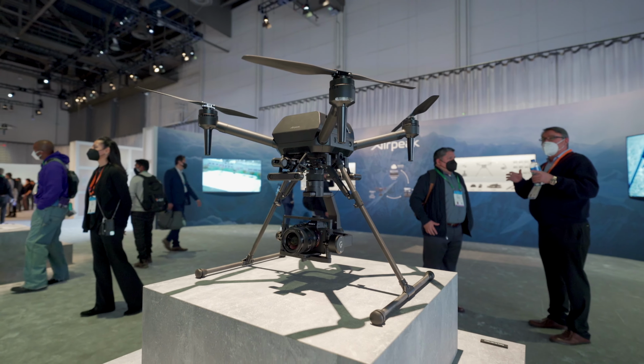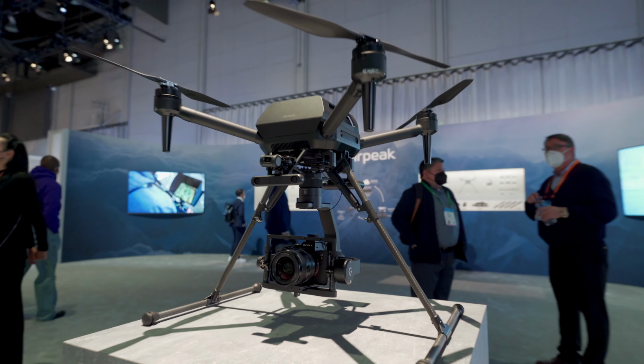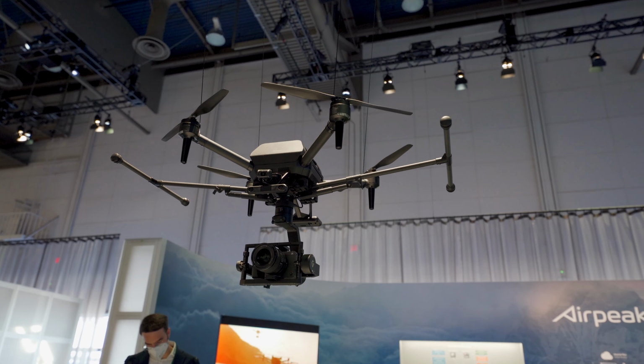And then also, like, Sony was there showing off their Airpeak, but whenever Sony brings their drones to any trade show, it's always just sitting there on a table or suspended from the ceiling. It's never actually flying, which is always a bummer. Now this brings us to today, right?